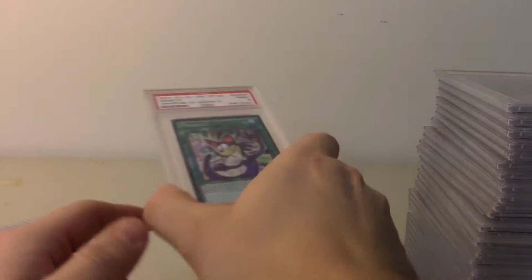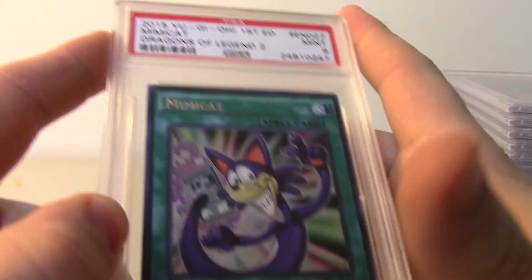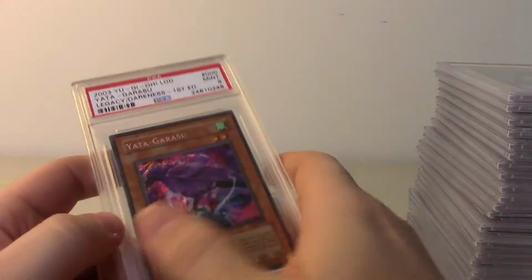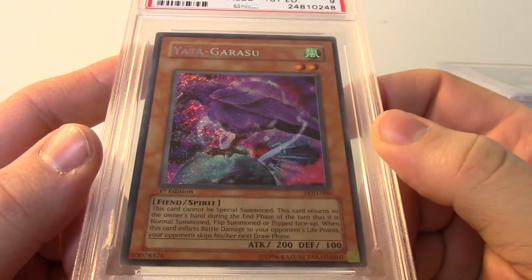Oh man, so many great cards here. Mimicat, from a set I'm actually not familiar with. Dragons of Legend 2. Something a little more recent. Yatagarasu, Legacy of Darkness, great card.